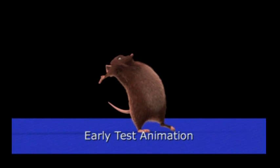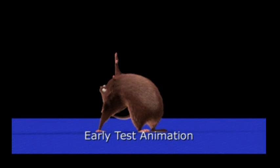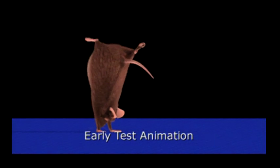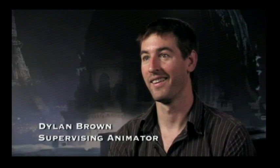And we've been working really hard to keep these characters squishy. And I think that's what's going to make this movie what it is. It's that combination of really strong heart with a little layer of silliness on top of it. Because it is a rat who wants to cook. And we're going to have a lot of fun with that.